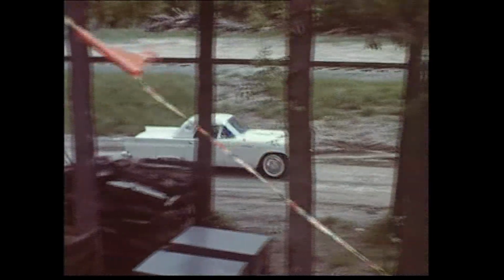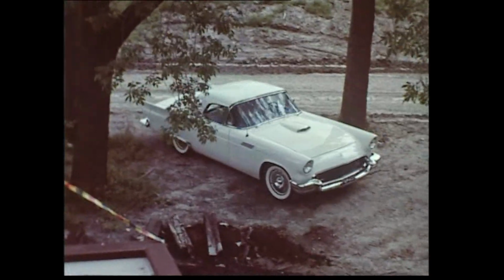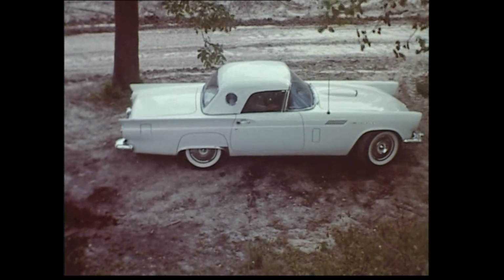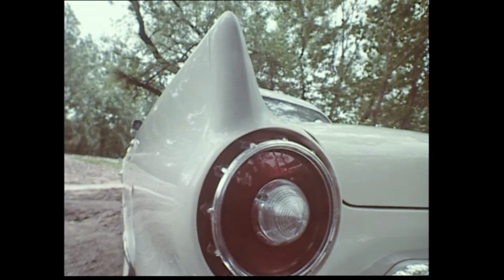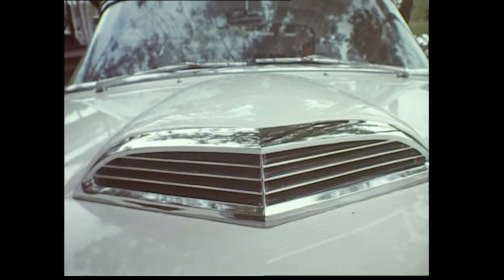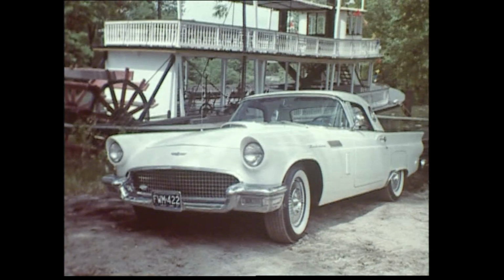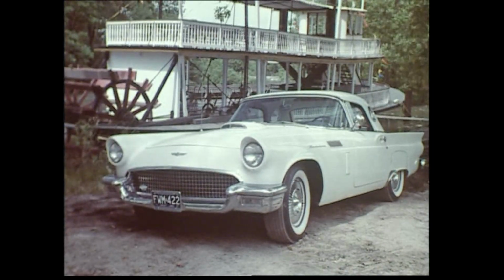America is showing an increasing interest in sports cars, and Detroit challenges the European invasion. The Ford Thunderbird combines performance with comfort, while still retaining some of the styling that Americans have come to expect. At last, American designers are getting away from their earlier extravagances.